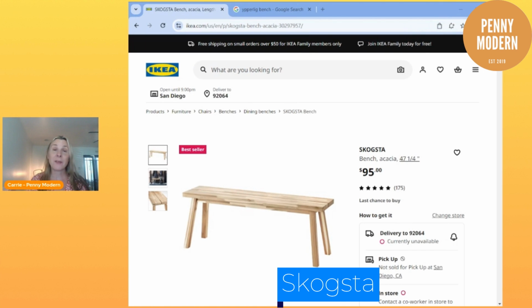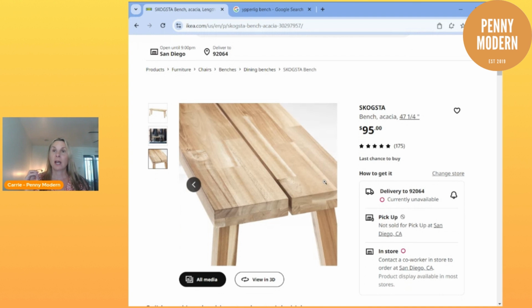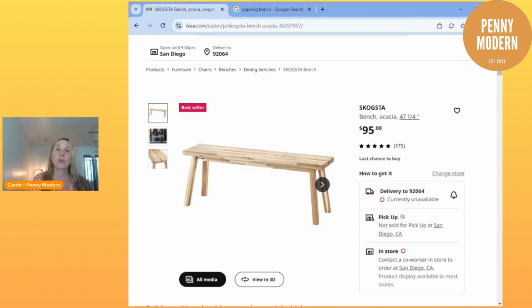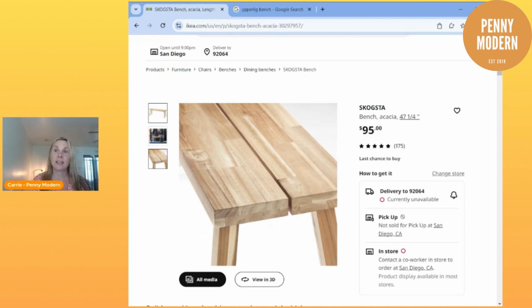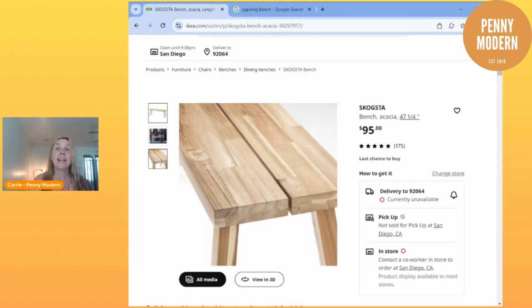So for benches, one of my all-time favorites is definitely the Skagsta. This is an acacia wood bench, and it is a natural wood, and it is gorgeous, guys. It's 95 bucks, and you literally could put it in Scandinavian design, Japandi design, all different kinds, modern, rustic, all different kinds of design styles this bench is going to go with. And it's pretty narrow. It's great for an entryway bench to be able to take off your shoes, put your shoes underneath like you see here, or really just put it anywhere. You could put it in a bedroom. You could use it for a dining table and sit on it while you're dining. So I love this bench. It does look like it's a last chance to buy, so you better hurry up to Ikea and get the Skagsta.